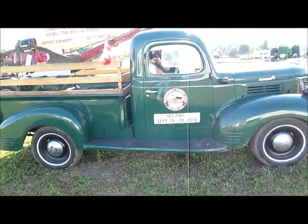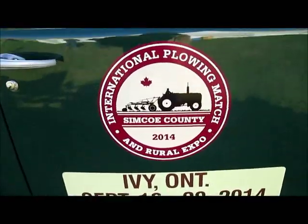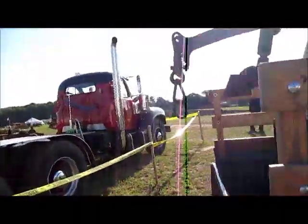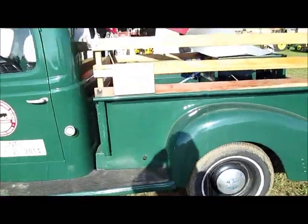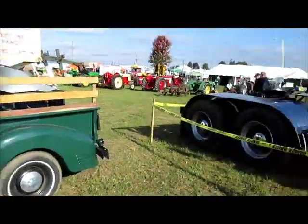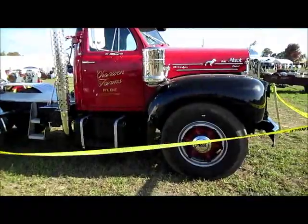Here's the advertising for the show, Ivy, Ontario, International Plowing Match. I think that's an old Ford truck, huh? That's an old Fargo truck, there you go. We had a Fargo way back in the day. There's a nice B61 Mac. That's a nice truck. That's like something George Tackerberry would have.